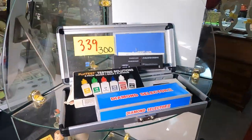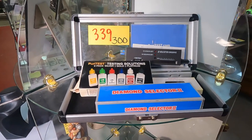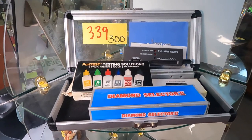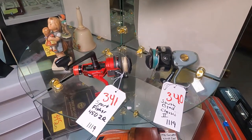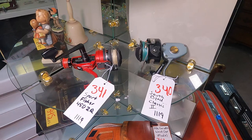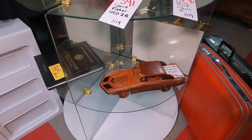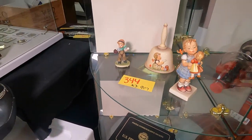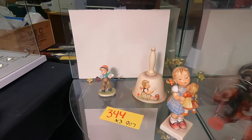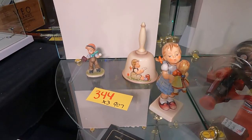We have the testing solutions. We have a diamond tester. We have gold and silver testers all in one lot right there. Look at these Sport Fisher 450ZR and a South Bend Classic 2. Very vintage reels. An old wood Corvette. First day cover collection of stamps. We have, what do you call these guys? Oh my God, really? Can't think of Hummels.